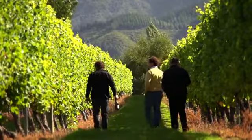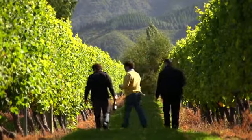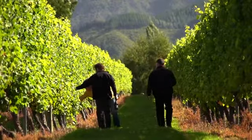You can look at all the numbers that you can gather, but it's really down to your own taste and to your decision with your viticulturist and your winemaker to say, well, this is the day when we pick the grapes, because you only get one day.